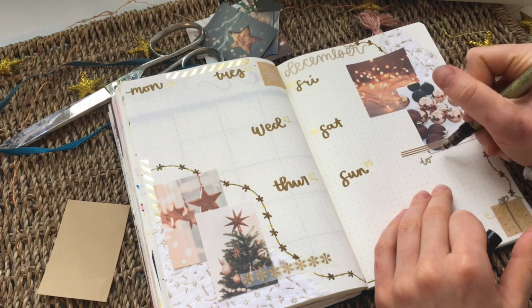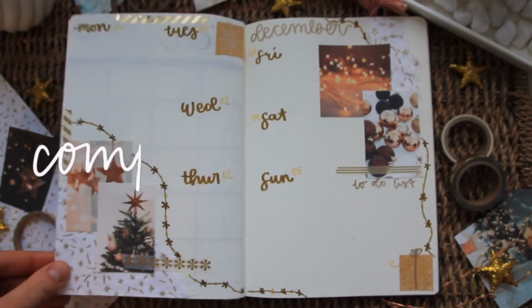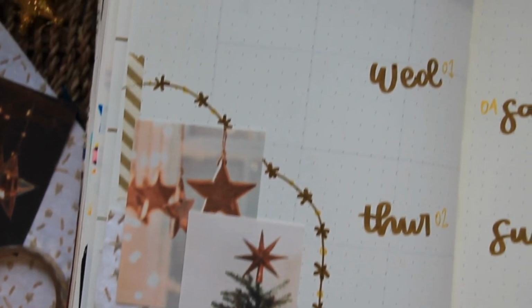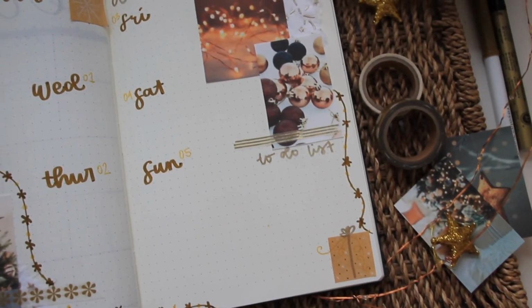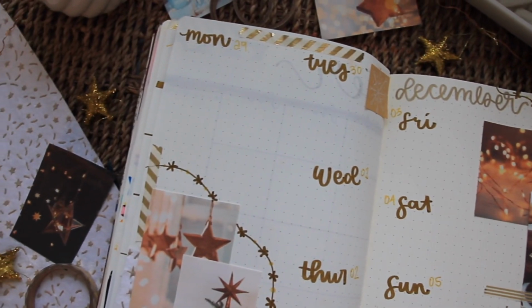And then in the corner over here, I'm just making my classic weekly to-do list for the upcoming week, and it's just a nice way to keep myself organized. And then this is the completed page. I think it's really cute, and it's a great way to start off the first week of December, and I'll continue to make more of these weekly spreads as the month progresses.